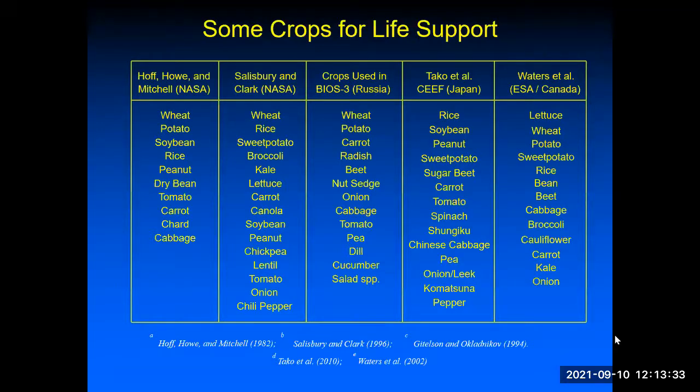Again, this is going to be a hard thing to read, but a point I just want to make here is lots of groups have thought about the types of crops that might be useful for space. NASA's done it, Russia's done it, the Japanese, European space agencies and others. And so there's a mix of what you might call staple or agronomic crops, and then some supplemental food crops for fresh vegetables, things like that.